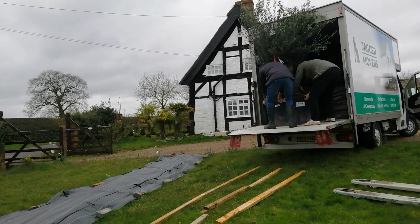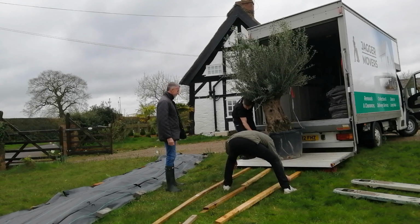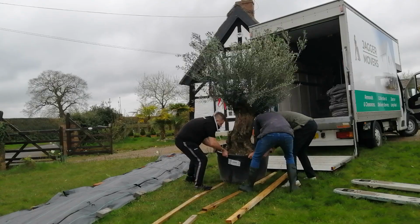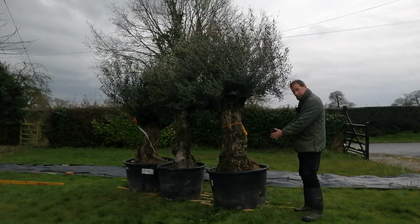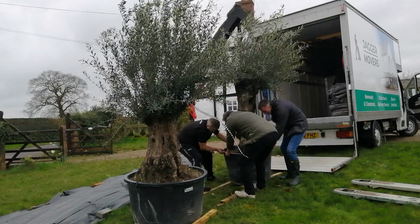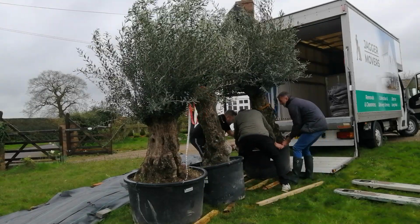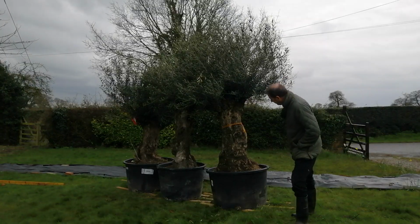And then when I got them down onto the grass, I laid some planks down, some pieces of wood, which we could slide them onto, almost like a ramp. If I was to get them onto that grass, I'd never move them again. But by putting them on pieces of timber, I'll be able to slide them. And I'm quite confident with two of us, we'll be able to slide and rotate those trunks into the position that they will ultimately be going to in this new olive grove that I'm creating.